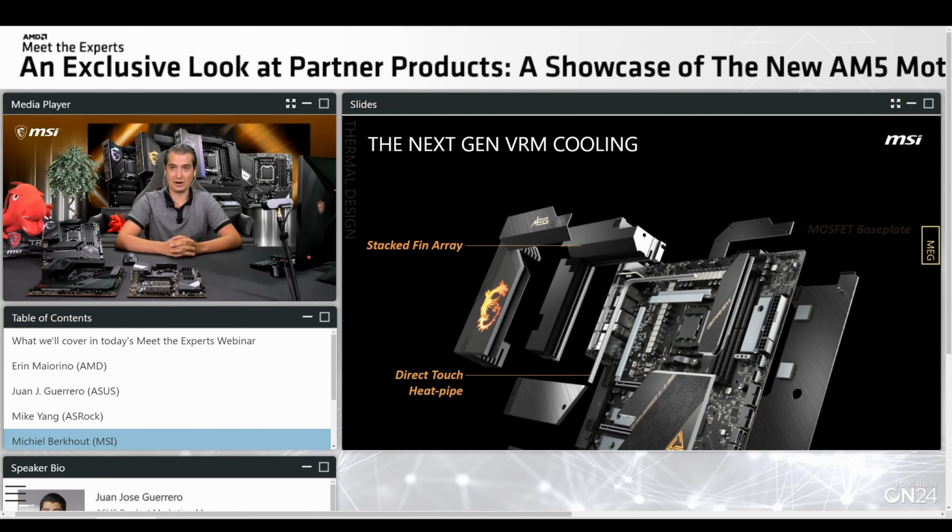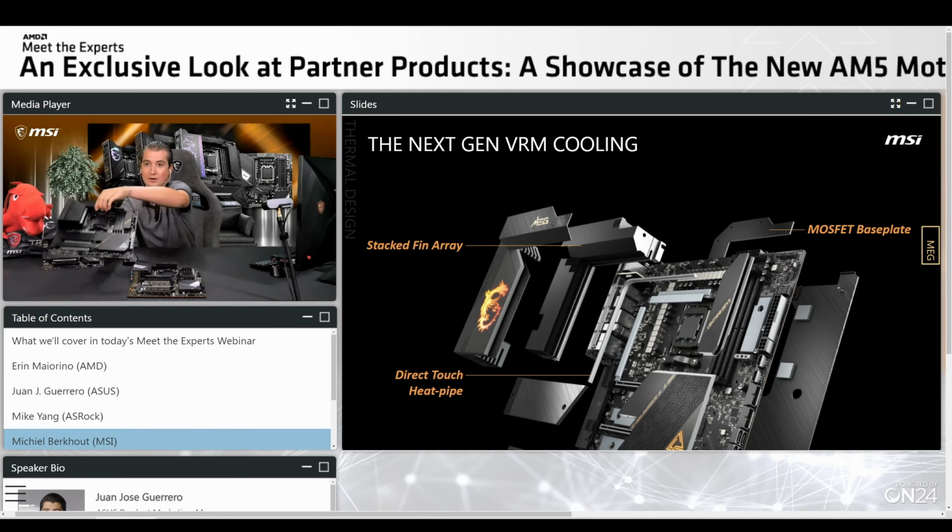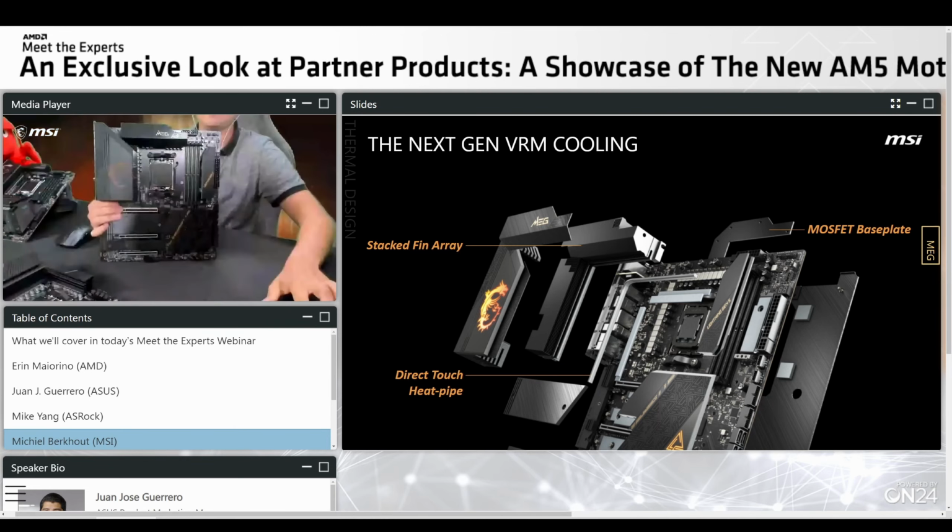This is our MEG X670E ACE motherboard. In this exploded view, you can better see all the cooling that is present on this board. I also have the board right here in front of me, so let me show you up close as well.